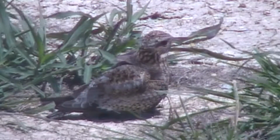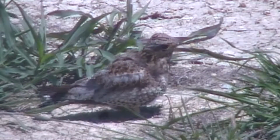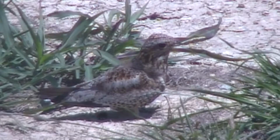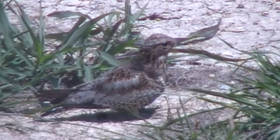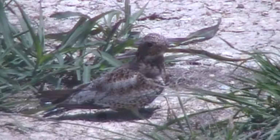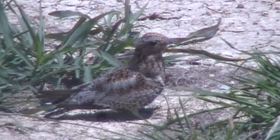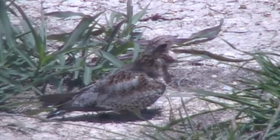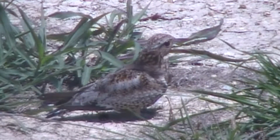Okay, here the female fluffs her wings. I thought that looked so funny. I went ahead and put it in slow motion here in a little bit. You'll get to see it in slow motion, how she ruffles all those feathers. But she's obviously alert and looking around. Oh, big yawn there. My goodness, girl, you've got a big mouth.